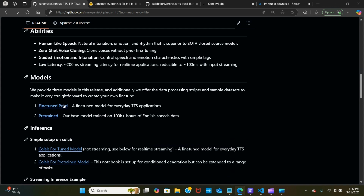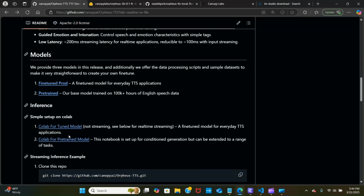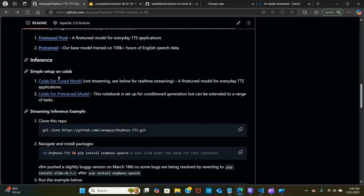They have three models in this release. They have the fine tune, which is the model for everyday TTS applications, and the pre-train, which is the base model that is trained on 100K plus hours of English speech data. So it can be used on a Colab, and it has the Colab setup. You can go that route.